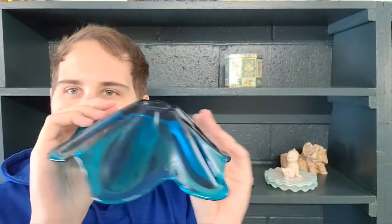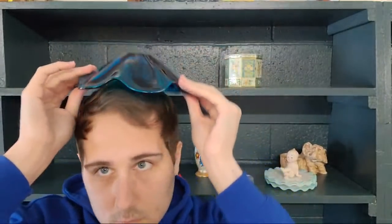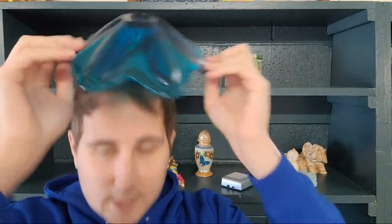Oh, yes, you could put that on your head and look like one of them little fairy nymph things. Is that how it goes? Yeah, yeah, yeah. Doesn't that look like one of the little fairy nymph things? It do. It really do.